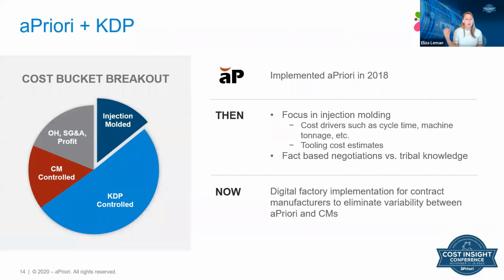So with that, that brings us to our relationship with aPriori. We implemented aPriori into our work stream in 2018, so we've been using it for about 2 years now. At that point in time, we did have cost transparency and fact-based information for quite a bit of our parts in our brewers. The only thing that we couldn't necessarily go back to a supplier or our contract manufacturers and speak to with data was our injection molded parts.